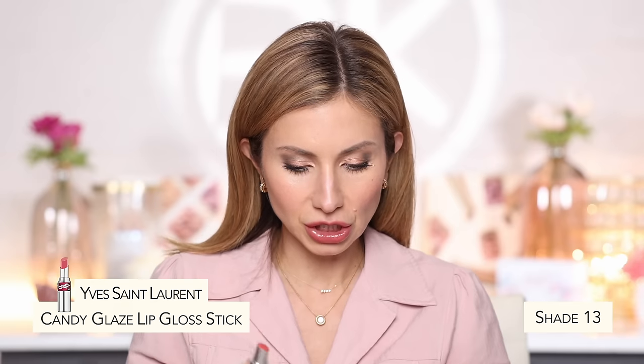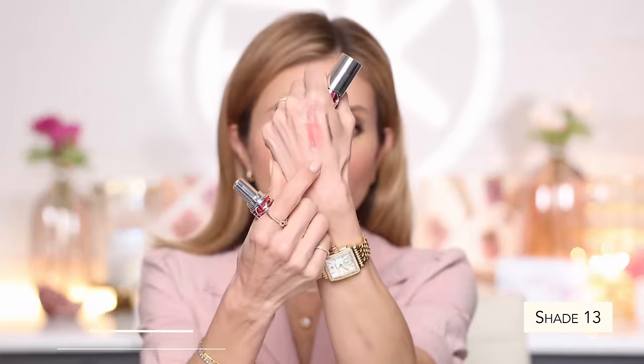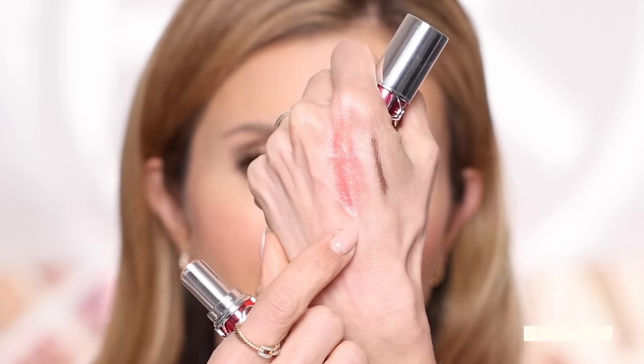Okay, let's jump into the YSL Candy Glaze Lip Gloss Sticks. I have the shade 13. It's this really pretty corally peach shade, and I did layer it quite a bit because these do lean on the more sheer side, but they're buildable. You can layer it and you'll get more color.